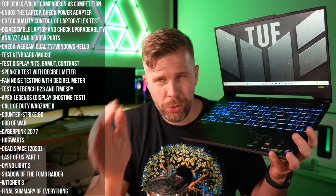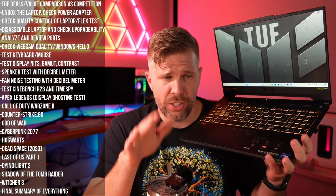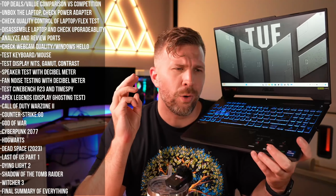Boom. The Asus TUF F15 is a phenomenal gaming laptop at $1,400. It's very good value. Even at $1,400, it's good value. At $1,149, it's extremely good value. You're getting frame gen support. You're getting over 12,000 in Time Spy. You're getting right around 17,000 in Cinebench R23.